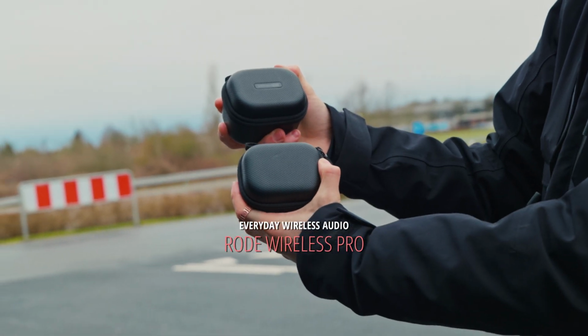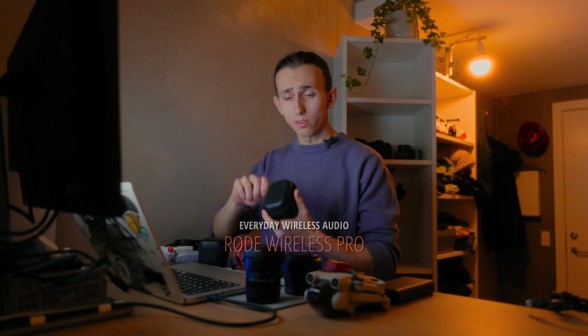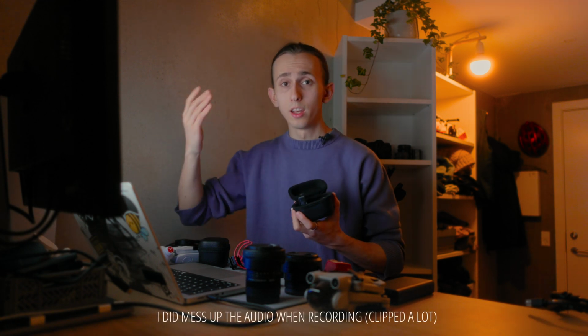Very, very nice. So we've covered backpack, camera, drone. Now let's get into audio. I've got two different setups that I usually run. I pick one of them depending on what I'm doing. But first thing is the Rode Wireless Pro. I've actually gotten in love with these wireless microphones. I'll show you. I'm using them right now, so the audio that you're hearing is from them.